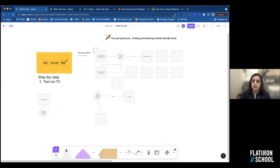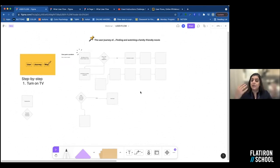Okay, so that's one way of thinking about user flow, which is: give me a context, give me a problem, and then I want to put myself in the user's shoes to determine, in the given context, what path they would take from point A to get to point B, okay? Yes, the environment would determine which device, which neither of you brought up for me. Where are you? Where is the user? Are they at home? When did they make this decision to watch a family-friendly movie?